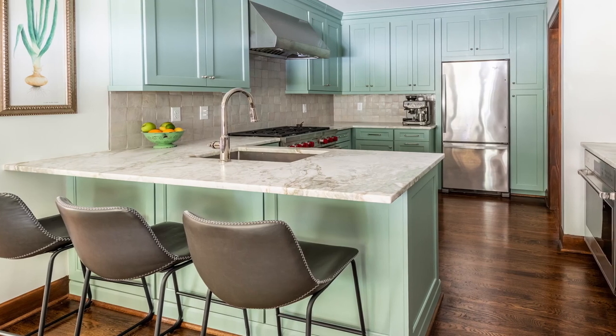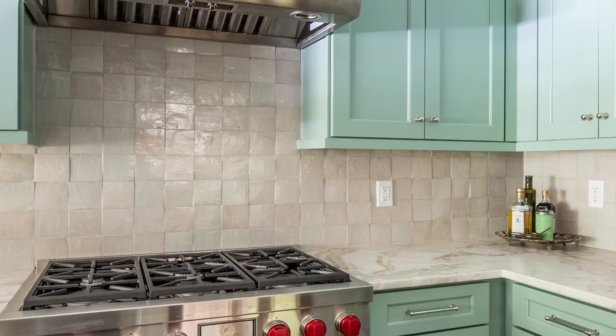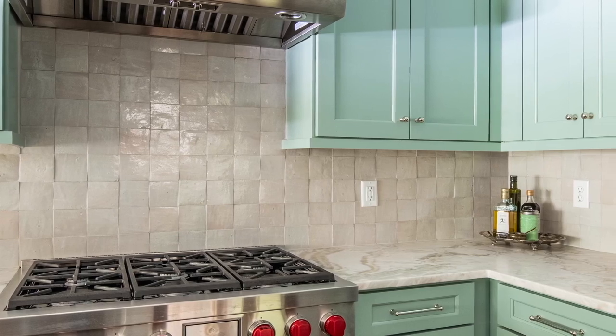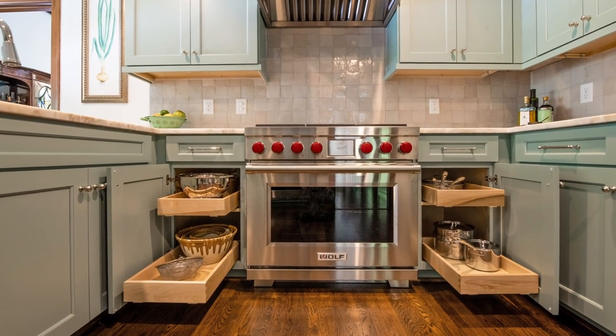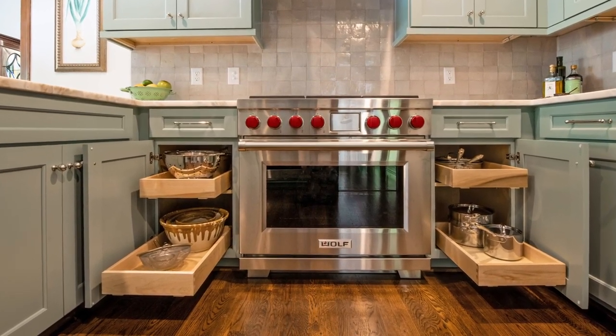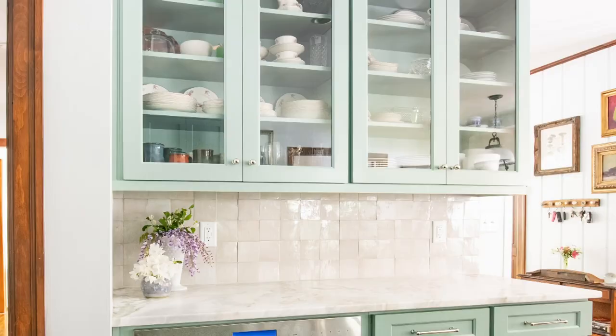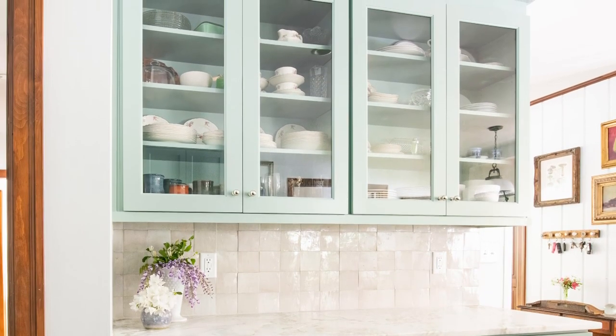The peninsula countertop was extended to allow for casual dining. Pearlescent cream handmade tiles were laid on the backsplash and reflect natural light. The refrigerator was relocated closer to the cooking and prep areas for convenience. Storage was maximized around the perimeter, with customized cabinets and pull-out accessories incorporated to make use of all available space. Glass front cabinets were added to display the homeowner's collected dishes and treasures.